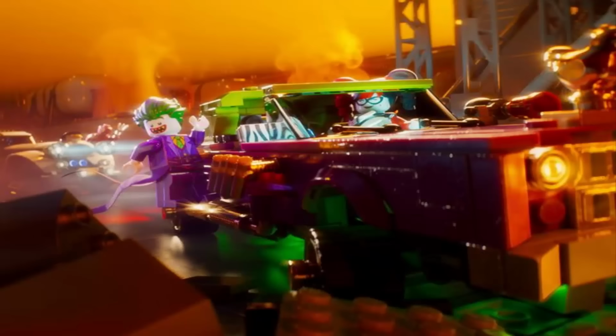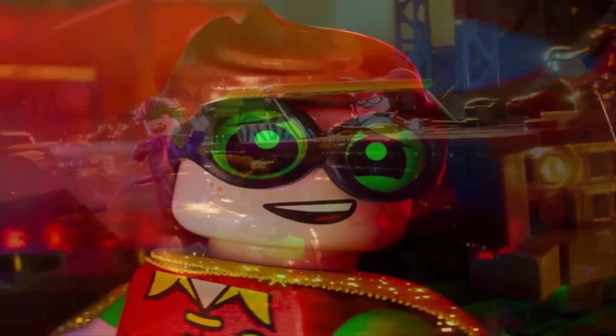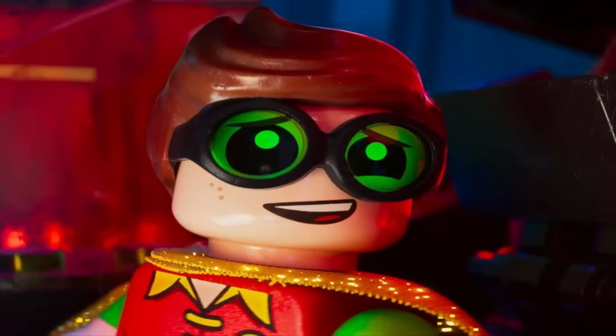Something else is also a first look. We have a first look at the Robin in this. At first I was like, Carrie Kelly? Because of the swoop and the goggles. But I'm like, no, that's not Carrie Kelly, that's Robin. Which is kind of taken a little bit from all the different Robins. So he looks pretty unique. Not really a Robin we've seen before.